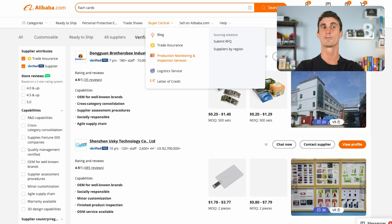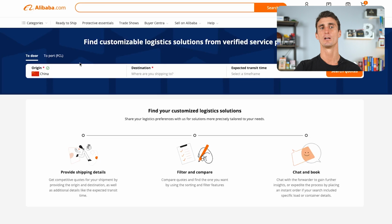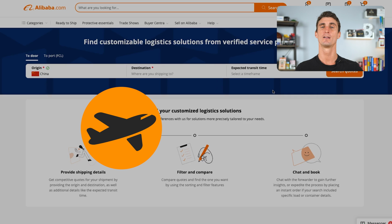And again, if you're getting your product from overseas, Alibaba has logistics services. It's very simple to use. A lot of times your manufacturer will also have logistics services, but you just go in here and you have the origin of China, and your manufacturer will give you their specific address and then the destination, and you can get this through Amazon if you're getting it sent directly into Amazon, or you could have it sent to your office or your warehouse or even your house if you want, and then you can decide whether or not you want to do air shipping or sea shipping.